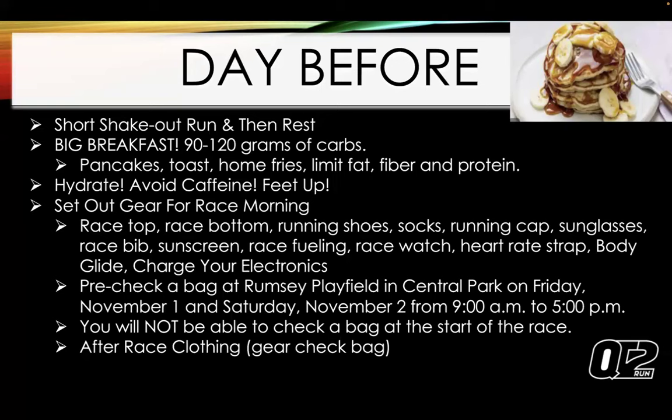If you want to pre-check a bag, you're only allowed to do that in Central Park on Friday and Saturday. So if you want to have after-race clothing, something warm, extra fuel, etc., just make sure you drop it off Friday or Saturday, because you will not be able to check a bag at the start of the race.